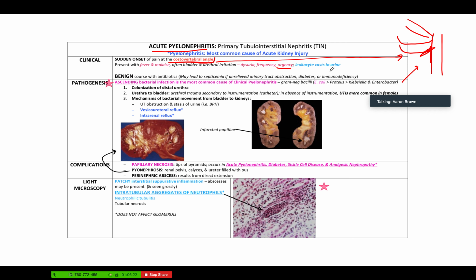And then when we look for casts, oh my goodness, white blood cell casts. If they tell you that there's white blood cell casts, you really better be thinking about pyelonephritis, okay? If you don't think about that, I'm going to pop out of somewhere and karate chop you right in the costovertebral angle. So, white blood cell casts, pyelonephritis. Why? Because the white blood cells are there to fight off the bacteria. Okay? So, again, an ascending bacterial infection.